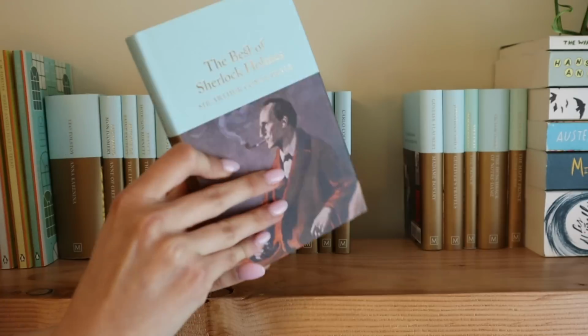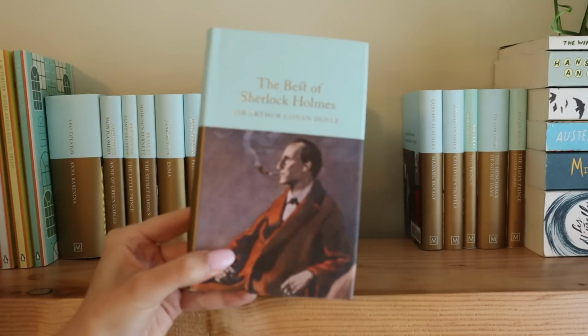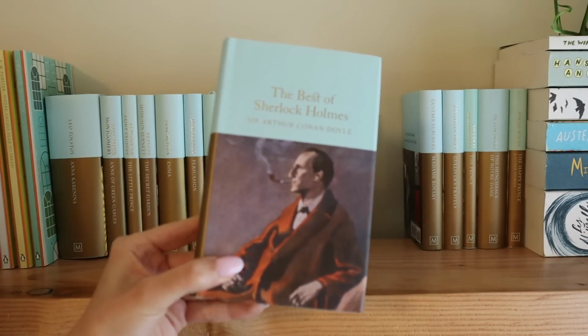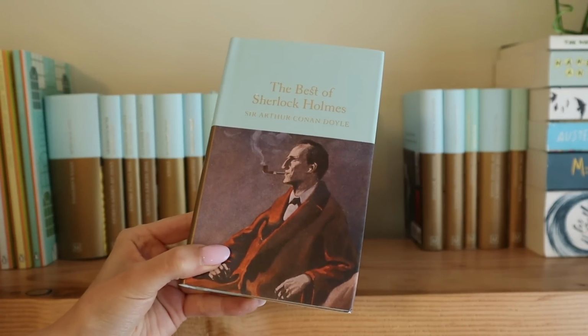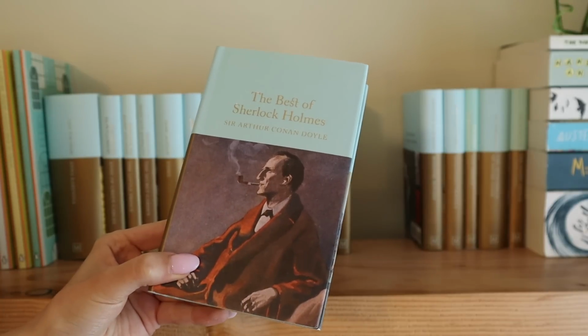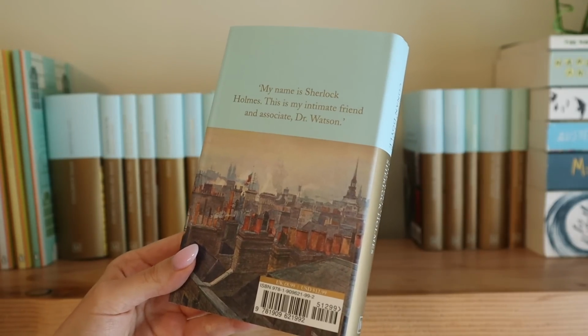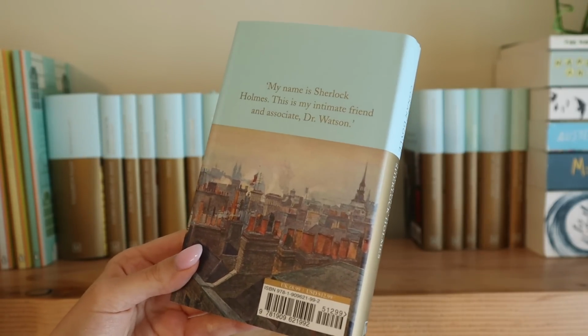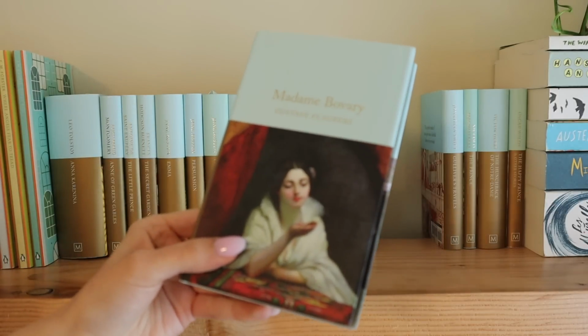Then we have Sir Arthur Conan Doyle's The Best of Sherlock Holmes, and I have actually never read any Sherlock Holmes before, but I'm hoping to soon. I do have A Study in Scarlet, but I did also get this edition because it is the best of Sherlock Holmes. "My name is Sherlock Holmes. This is my intimate friend and associate, Dr. Watson."